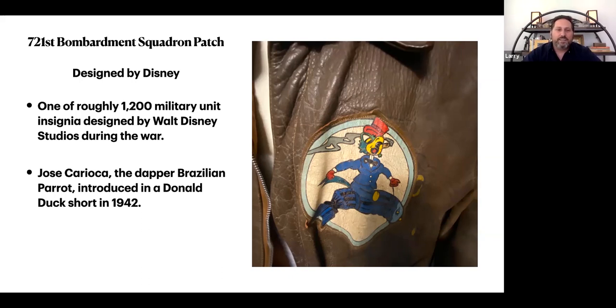But anyway, this character here is a parrot that was introduced in a Donald Duck short in 1942. And this parrot, you might recognize him from the feature film that came out a few years later called The Three Caballeros.